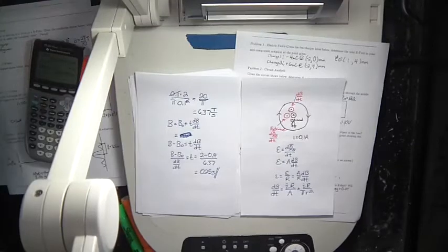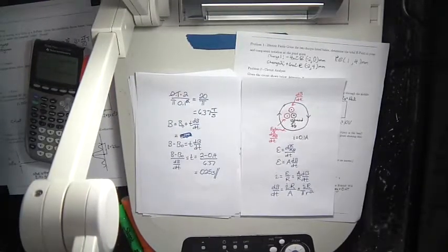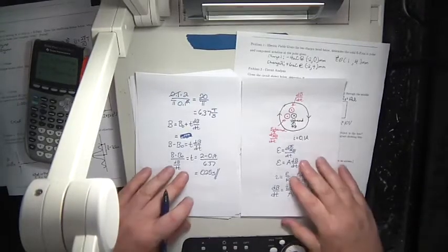Yes? Could you possibly go in a little bit more detail on how you figure out if it's going into the page or out of the page? Like the very initial start bit?